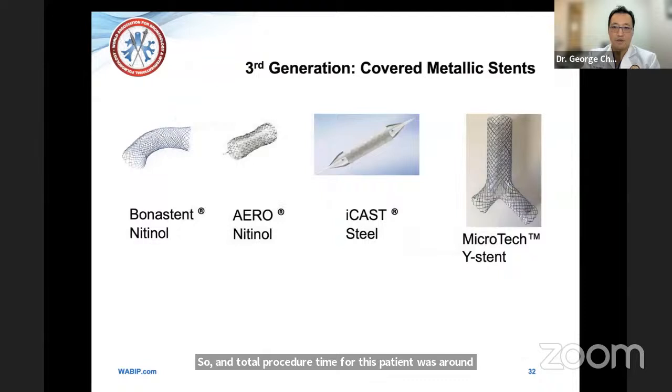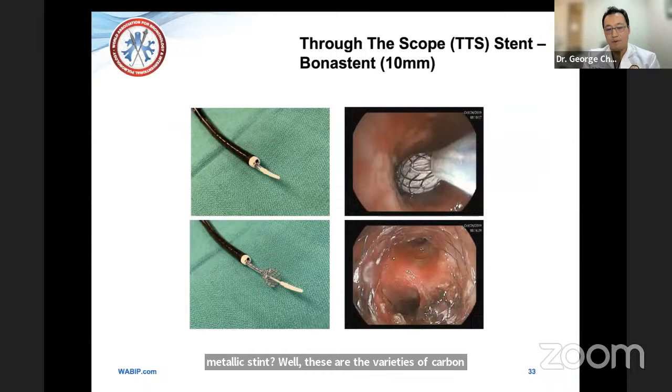Now, what about the third generation stent, covered metallic stent? Well, these are the varieties of covered metallic stents. Let's talk about the Bonastent. The Bonastent for the United States market has been around for the past 5 to 6 years.